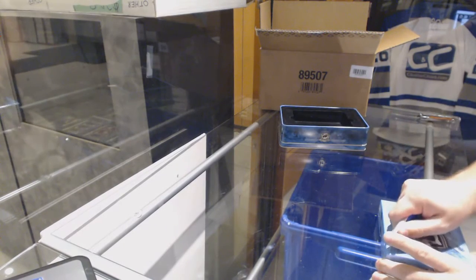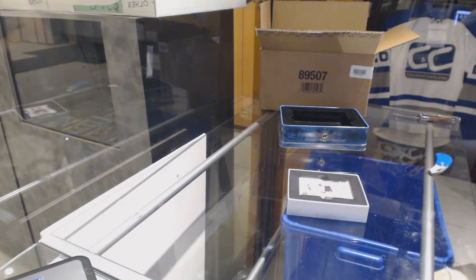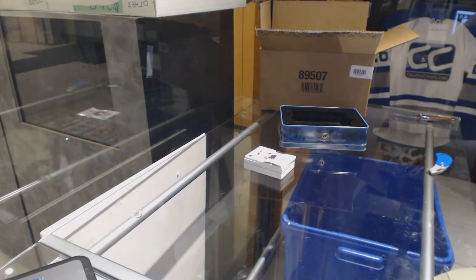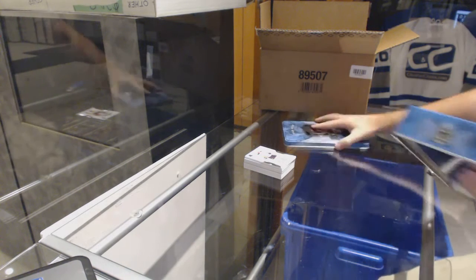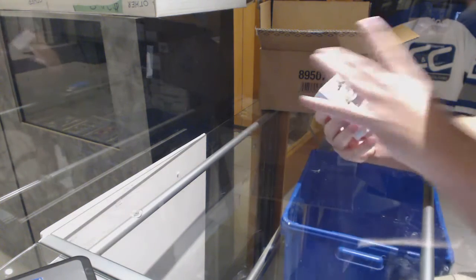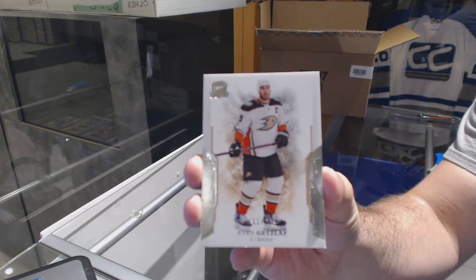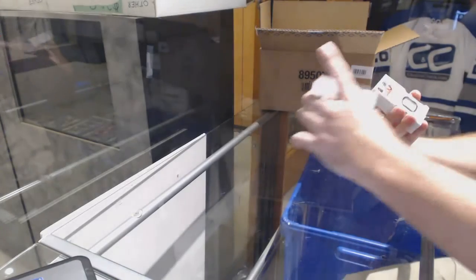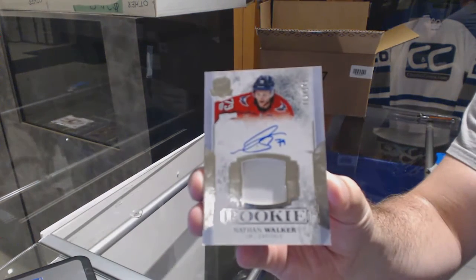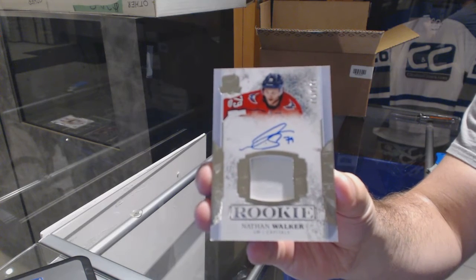All right, anyone want to guess on the first one what the case is going to be? Anyone just want to make some random guesses? I'm going to say Keller 99. That's my guess. For the Anaheim Ducks, 249, Ryan Getzlaff. We've got a 249 for the Washington Capitals, Nathan Walker. Pierre-Luc Dubois, Shield 101. That would be boss.